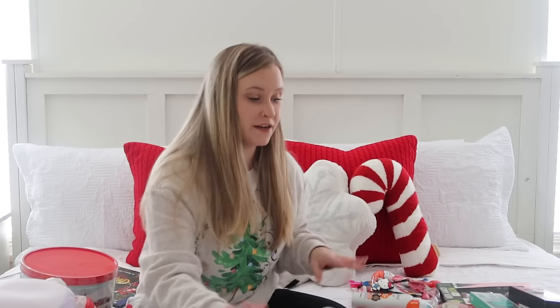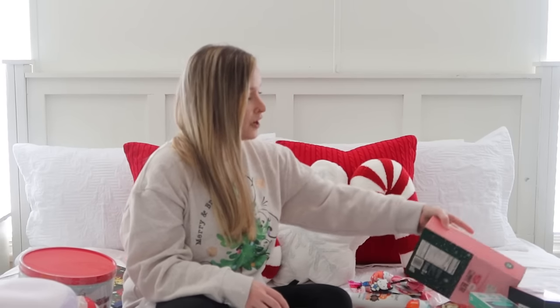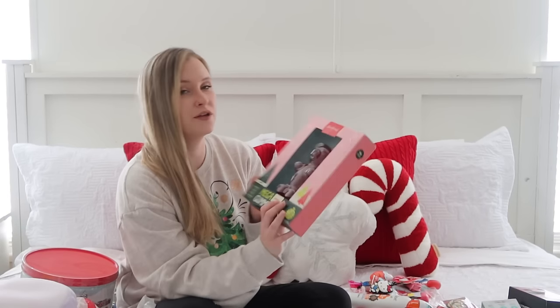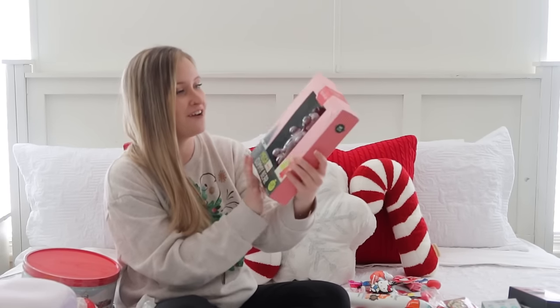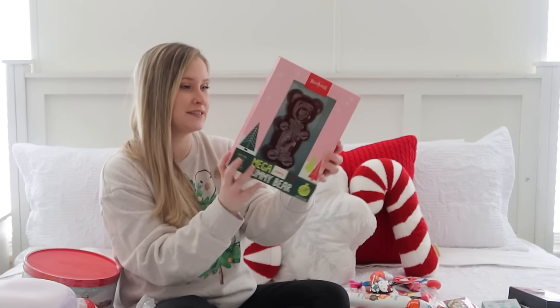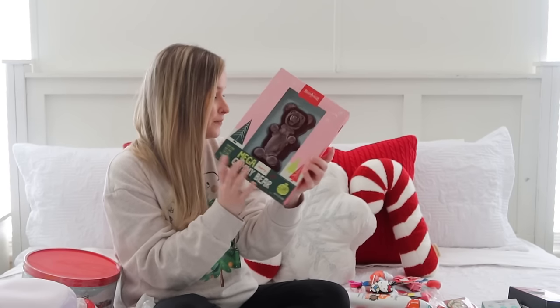All right, I'm trying to get it all laid out here so I can see what's what. But we'll go ahead and start with my daughter. She just turned 4 years old. So at Big Lots, they always have the cutest giant gummies, and so I found this gummy bear for her. It's like a mega gummy bear. It's in the flavor cherry, so I got her that.